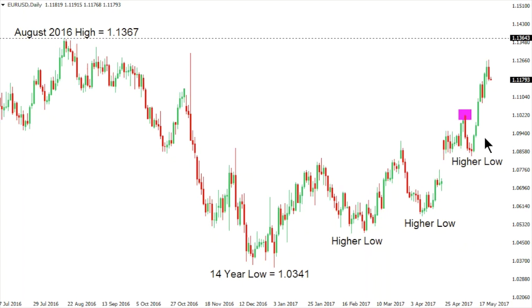Euro dollar. So the euro was pulled back a little bit after showing a bearish reversal day on Tuesday, but at this point there's no reason to expect that the pullback will be anything too meaningful, and the market is still focused on trading higher to fresh 2017 highs up towards next key resistance in the form of the August 2016 high over here at 113.67.